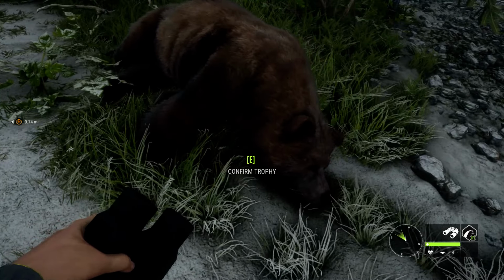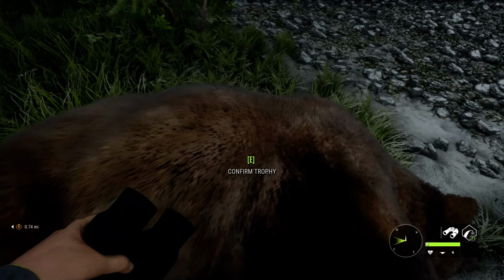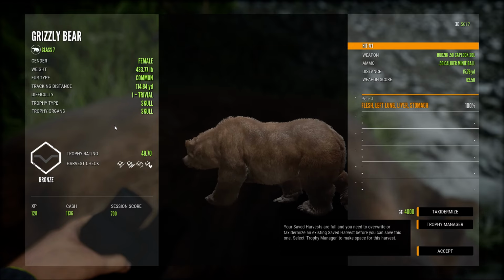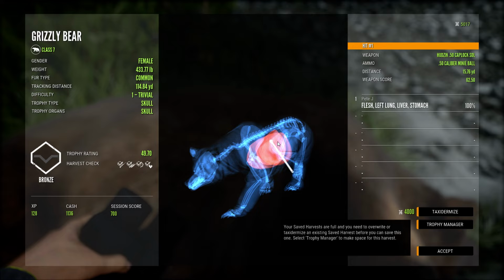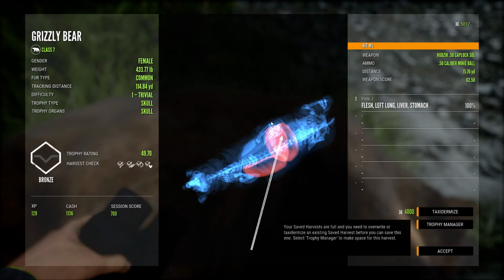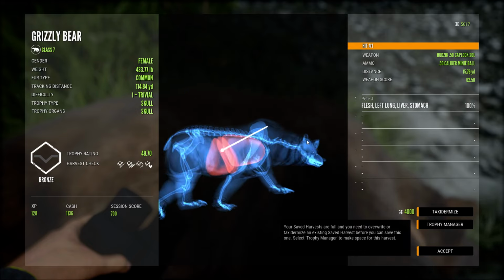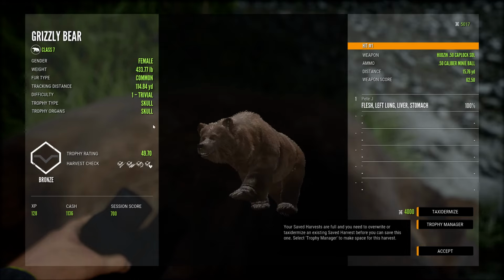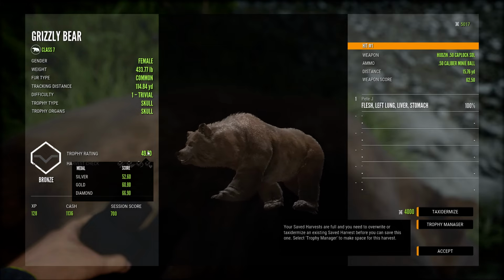There she is. Bronze, so not good. Left lung, liver, and stomach. Again, that Hudzik went right through the lung, the liver, passing through the liver, and then ending up back here in the stomach. So there she is. 49.7. So yeah, she's a bronze.